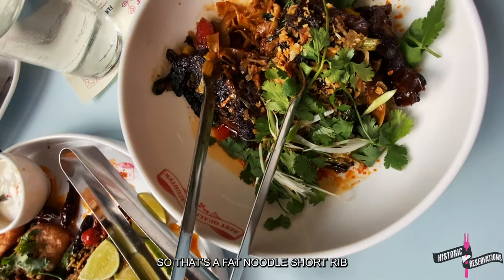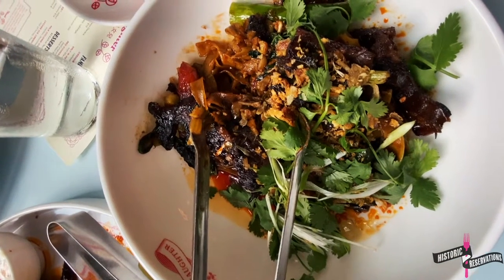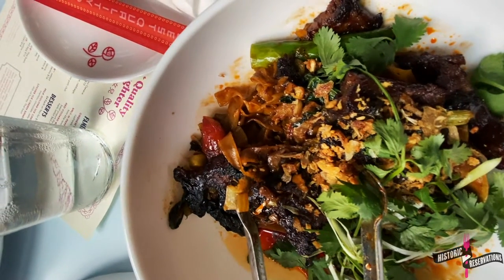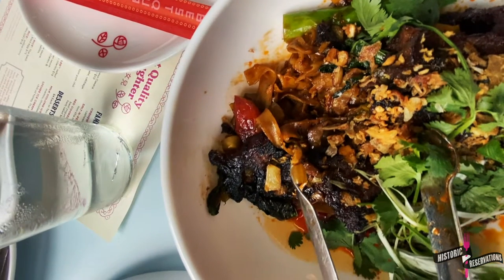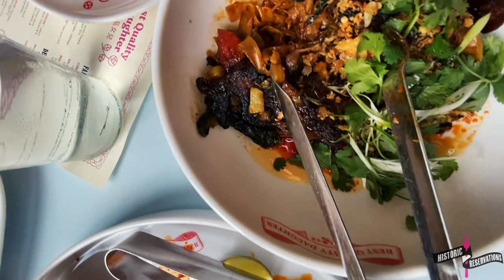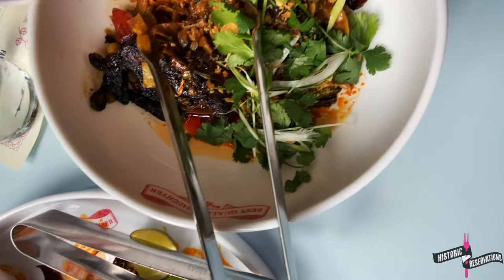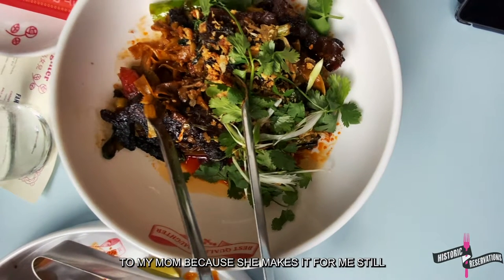So that's our fat noodle short rib. That is a dish that is probably authentic to this restaurant. That flavor profile is derivative from a traditional Chinese or Taiwanese beef noodle soup, which is probably considered one of the national dishes of Taiwan, which is where my mom is from. Taiwan beef noodle soup is a very slow stewed cut of beef with wheat noodles and a rich, five spice forward broth. It is the dish I think of when I think of Taiwan or when I think of my mom, because she still makes it for me.